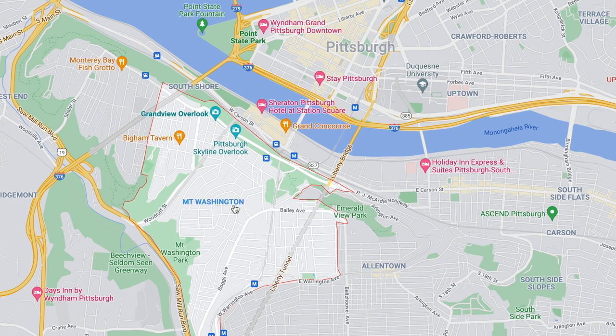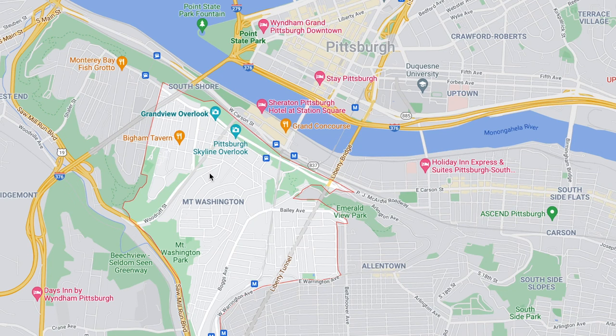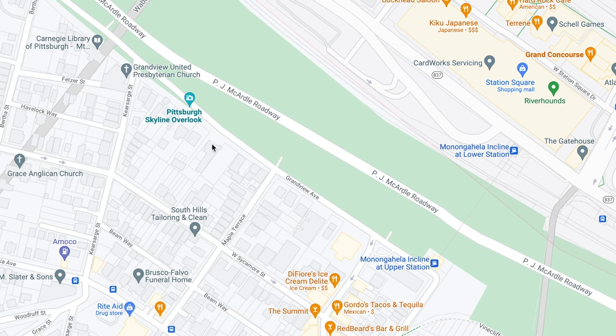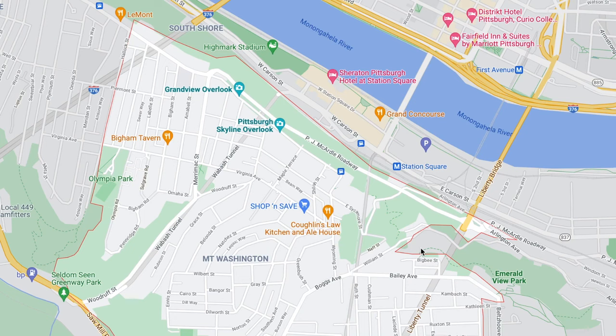Mount Washington is a very desirable location, being that it's only minutes from downtown, Southside, North Shore, South Hills, and Station Square. That being said, getting to work or anywhere is really a breeze. Mount Washington is known for its panoramic views of the city and also its two inclines, the Monongahela and the Duquesne. The main two roads here are Grandview Avenue and Shiloh Street. The main spot for bad traffic in the area is definitely going to be across Liberty Bridge.